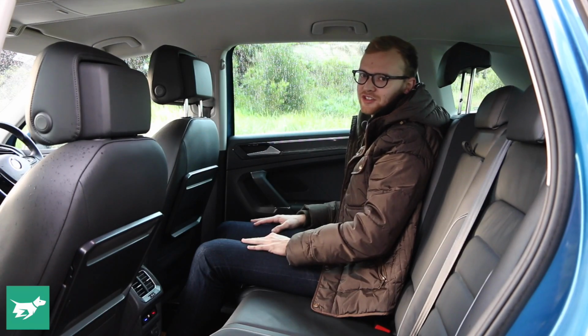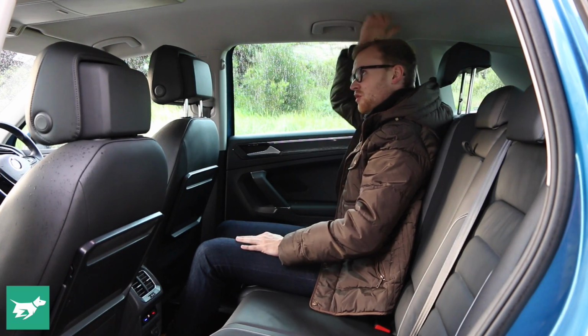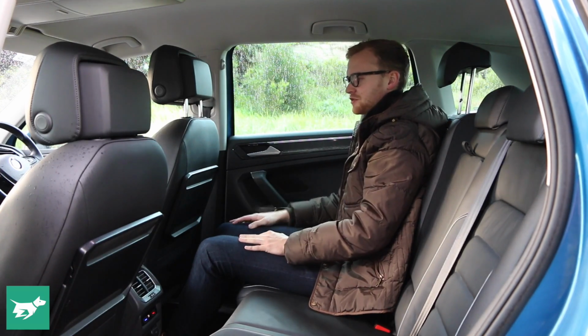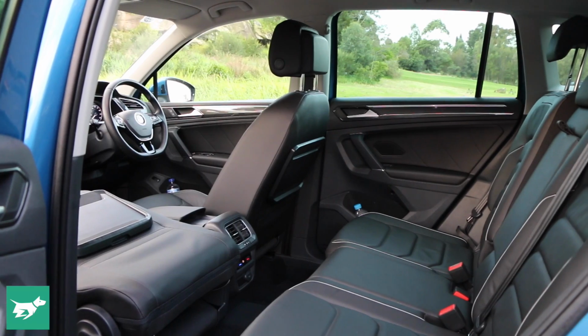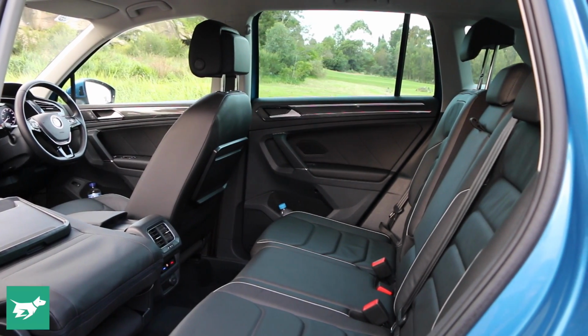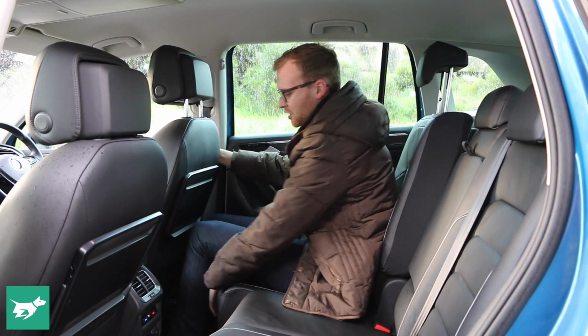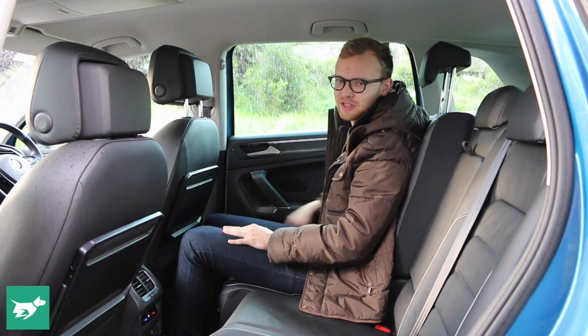For a 6-foot passenger, the Tiguan has plenty of room. For me, I've got heaps of headroom, lots of legroom, and also lots of toe room sitting behind myself here. I do have these seats pushed all the way back, and you can adjust that on a slider to either get lots of boot space or heaps of rear legroom. Here in the middle is a pretty good compromise between the two.